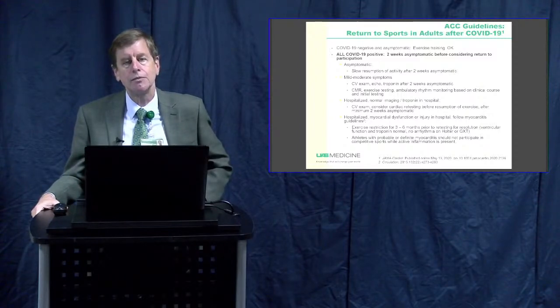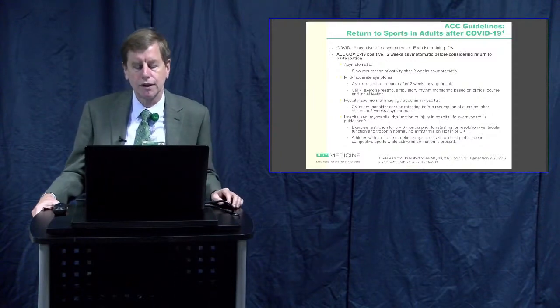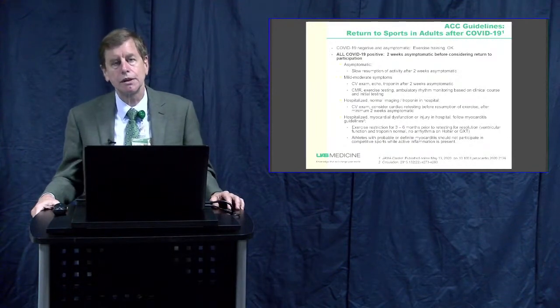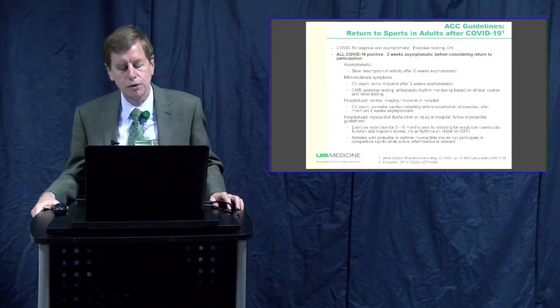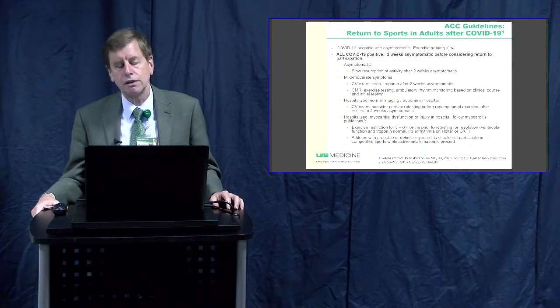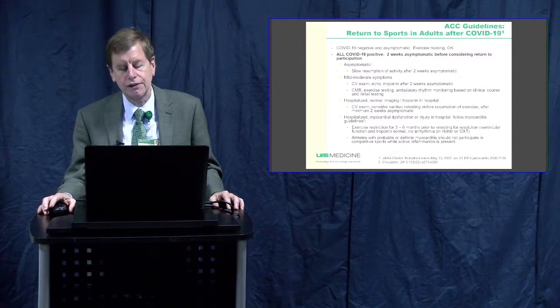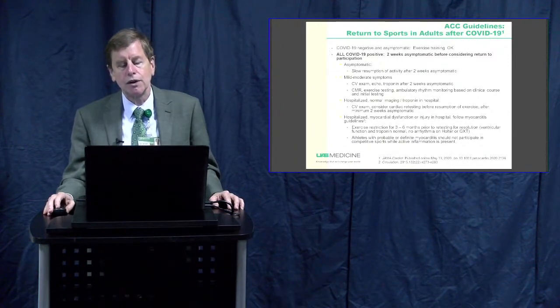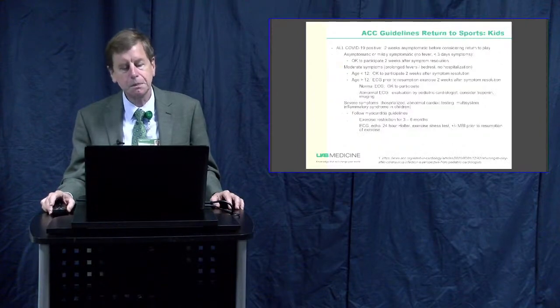At the end of that time, you retest, look at ventricular function and troponin, do a Holter or treadmill, make sure there's no arrhythmia, and if those things are normal, then you can resume exercise at that point. It's clear that athletes who have probable definitive myocarditis should not participate in competitive sports. That's the myocarditis guidelines. We have much less information for the troponin myocardial injury that we see in COVID-19 to know what's safe for those athletes.